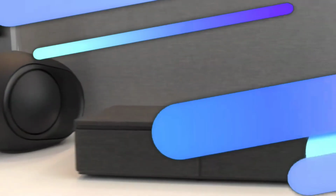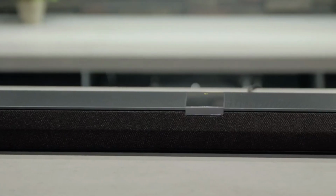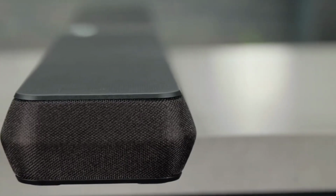Number 8. Bowers & Wilkins Panorama 3. If you're looking for a convincing alternative to the Sonos Arc at a similar price, we'd recommend the Bowers & Wilkins Panorama 3. It's a great choice.